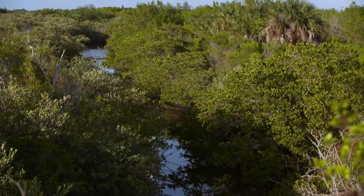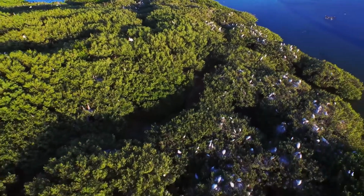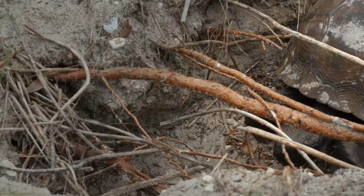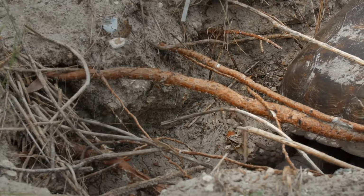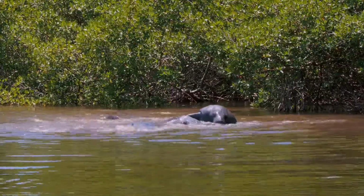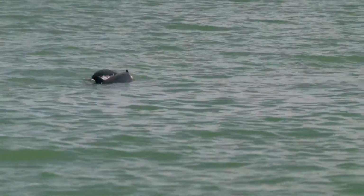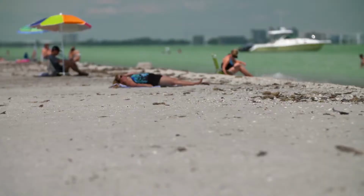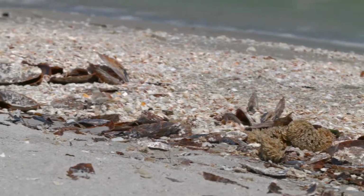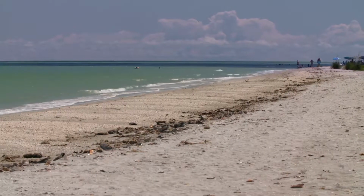Its lagoons and mangroves host thousands of birds and invertebrates. Gopher tortoises dig their burrows into the loose sand. Manatees bask in the shallow water offshore. Locals know it's important to protect it all, right down to the seaweed washing up on the beach. Beach experts call these deposits at the high water mark racklines.